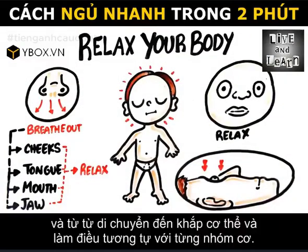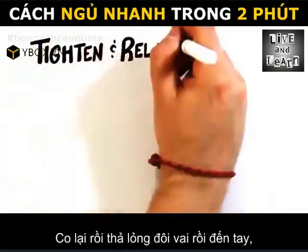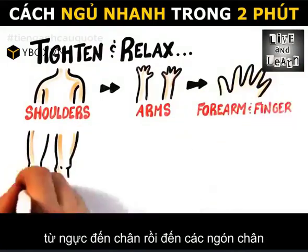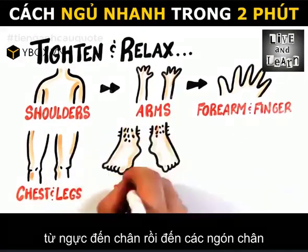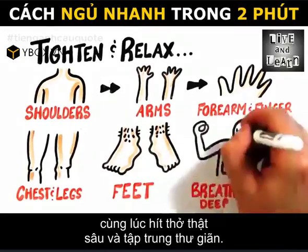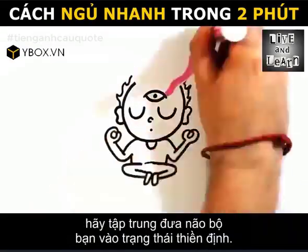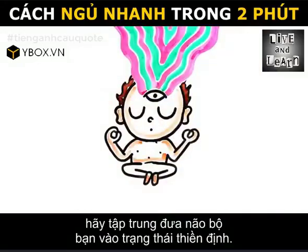Then slowly make your way down your body and do the same thing to each muscle group. Tighten and then relax your shoulders, then arms, from forearms to fingers, chest and legs, and finally your feet, all while breathing deeply and focusing on the relaxation. Once you've gone through the whole body, focus on clearing your mind into a meditative state.